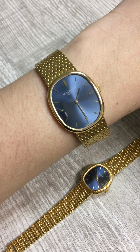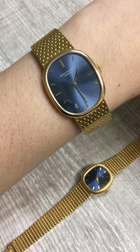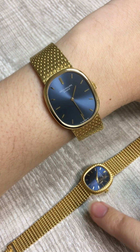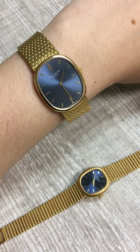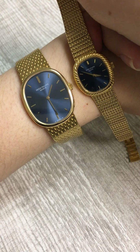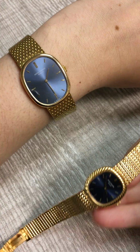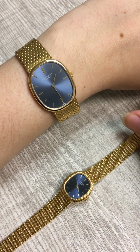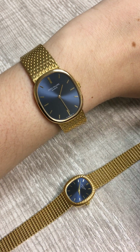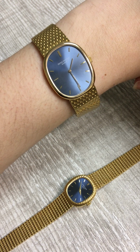The watch that I'm wearing is actually the men's size, so it's a little bit more of a mid-sized watch nowadays. And the one on the table is the ladies' size, and you can see once I put them next to each other just how different they are in size. So if you are a lady looking for a Patek Philippe watch and you want something a little bit bigger than the traditional watch size, definitely look at the men's sizes because they absolutely feel and fit so well on a woman's wrist.